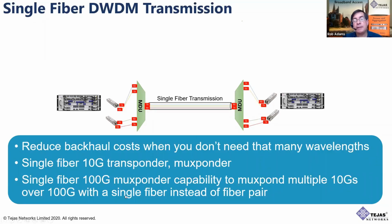And at 100 gig, for reasons I don't have time to go into here, most 100 gig transceivers were built only to support the same wavelength on transmit and receive. So a lot of 100 gig transceivers won't do single fiber transmission, period. But we're able to do it with our equipment, and that's part of the software programmability of the equipment. Using our own chip technology, we've been able to make that happen.